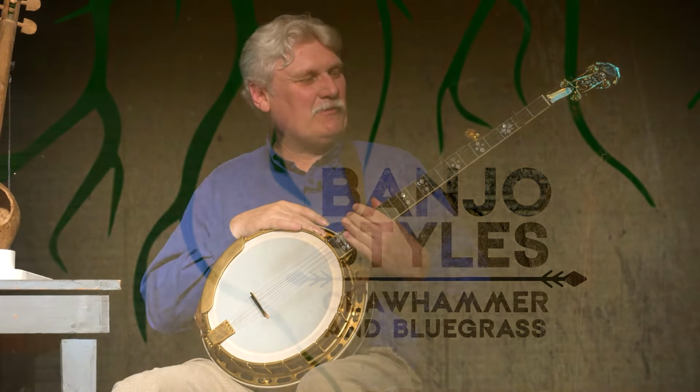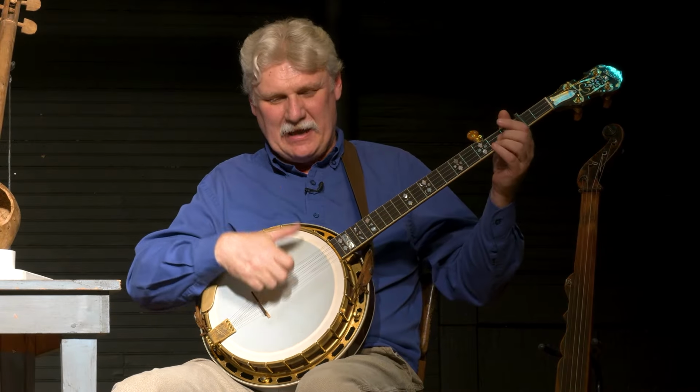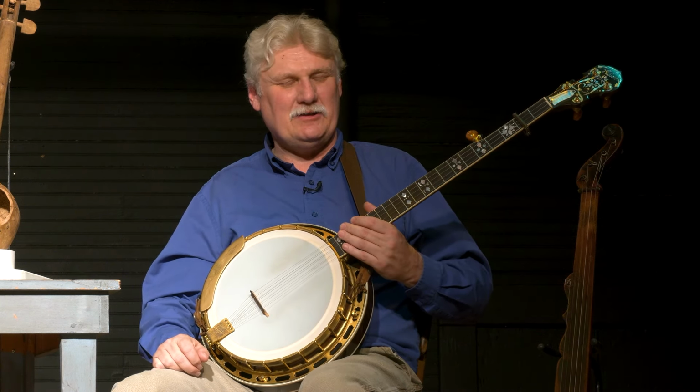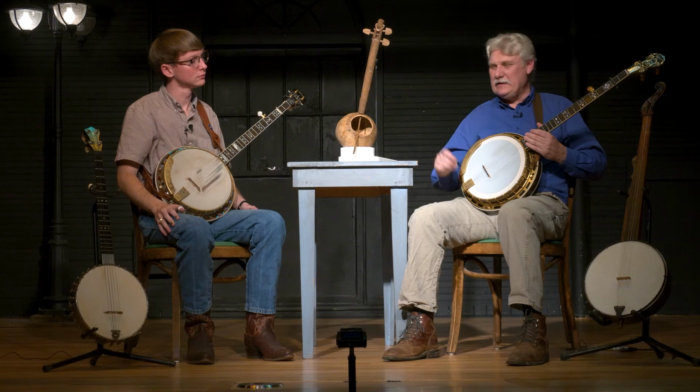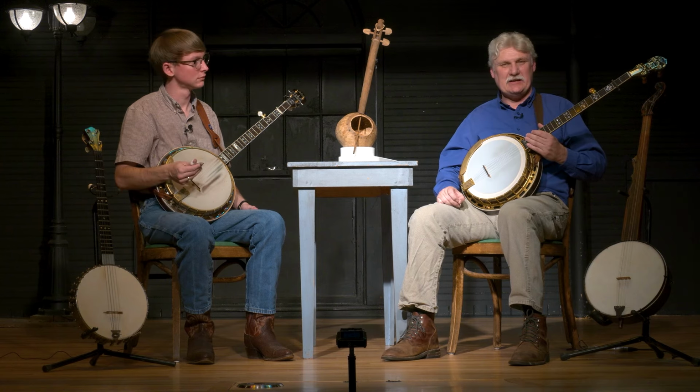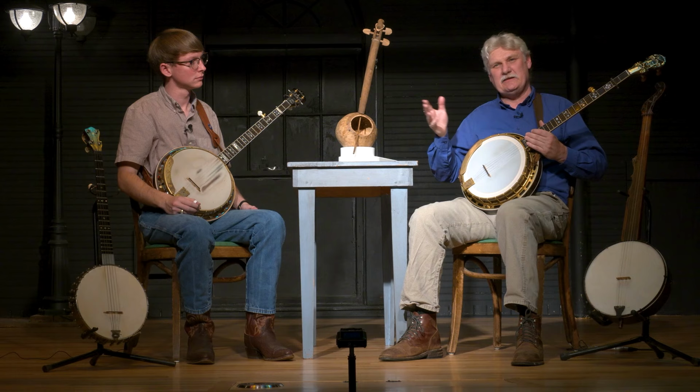When the banjo came over from Africa, they played with a downward movement, which was called knocking, rapping, or frailing. Now it's referred to as clawhammer. Lincoln plays the more modern way, the origins of bluegrass, which was Earl Scruggs and Snuffy Jenkins and some guys like that. So we're going to demonstrate the differences.